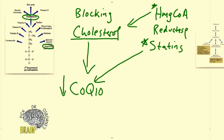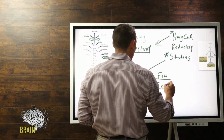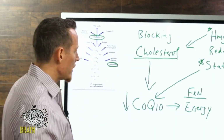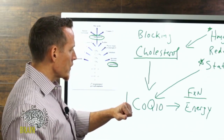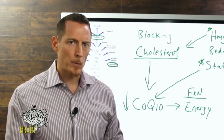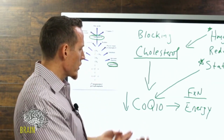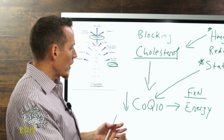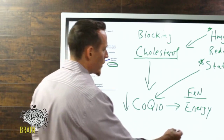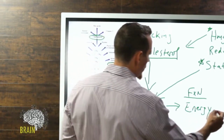So if we're looking at functions of CoQ10, one of the big functions is energy. And that's why with CoQ10 deficiency, one of the biggest symptoms is low or reduced energy. CoQ10 is really a rate limiting step. So think about how your body produces energy from carbs, fats, and proteins. Ultimately we eat food. That food is broken down molecularly, and then we take the hydrogen and the carbon from that food, and really what we're after is the hydrogen. So we're peeling the hydrogen off of that food, and we're turning that hydrogen through this system inside the mitochondria of our cell, and that's how energy is produced.